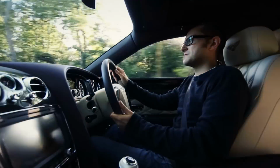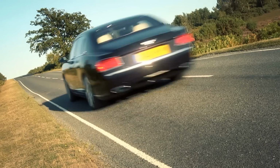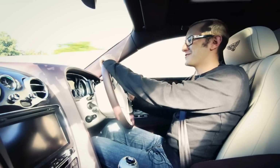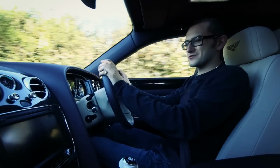Really nice seats. So then, what do we make of Bentley's latest? Is it a hit or a very well-appointed miss? Come on, what do you think? It's a brand spanking new Bentley. Of course it's brilliant.